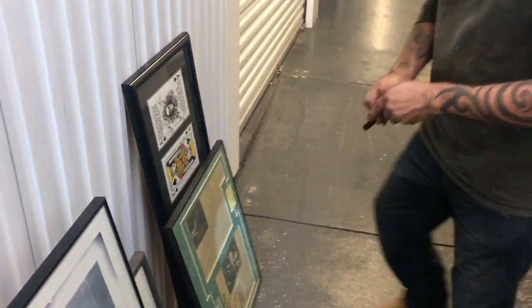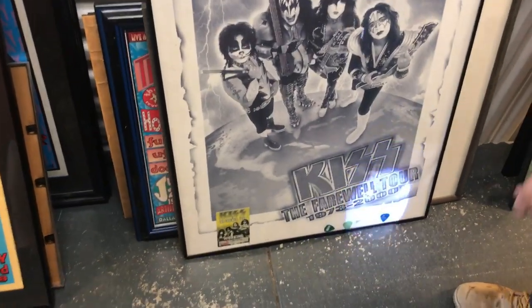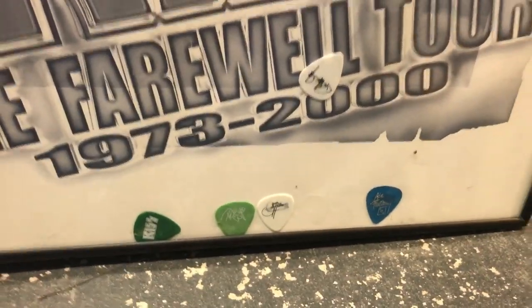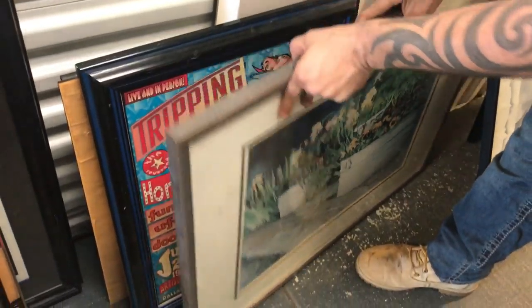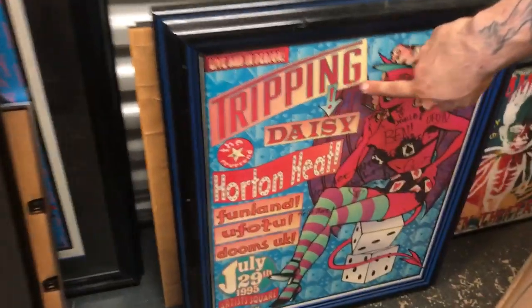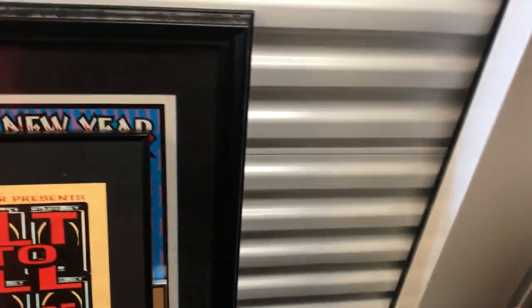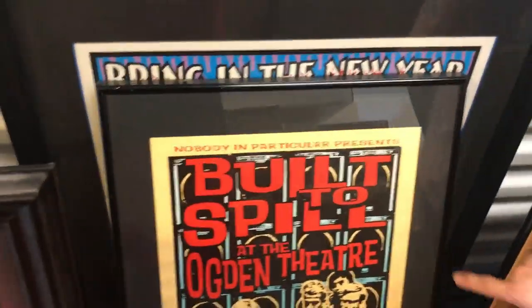Check these out. So I think I showed you this at the beginning of the video, but we found this one with Kiss. It's got guitar picks in it, and they're signed. If I can show it. Okay. We did find some different kind of art. Check this out. Look at all these band posters, and they're signed. Check it out. So what do we got on this one? So this one, look, signed.